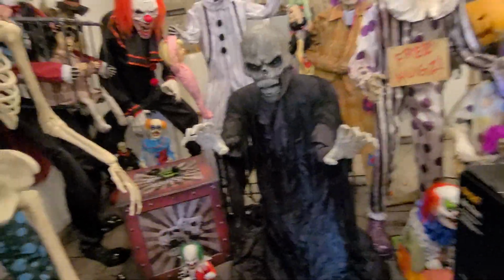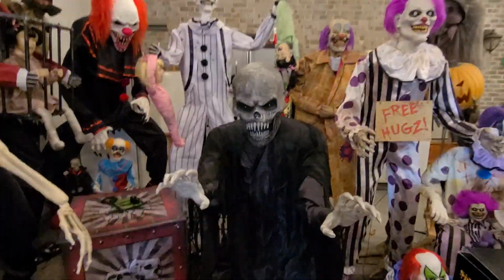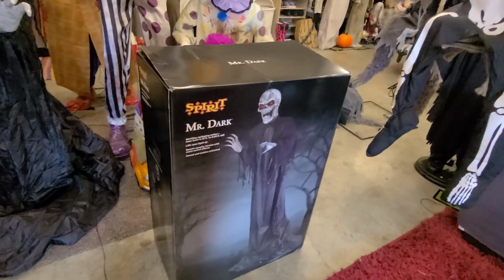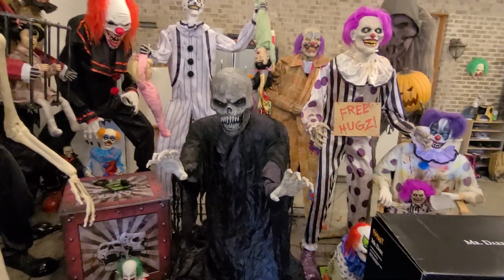He's very cool, and I forgot to mention that the fabric under his sleeve is ripped up and torn up and has tears in it to make it look more creepy and decrepit, which I like a lot. I like the attention to detail that they took. He's very cool and very awesome. There's one last look at his box. Definitely worth the price. I definitely love him a lot.